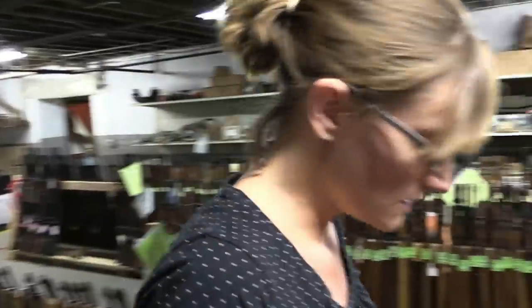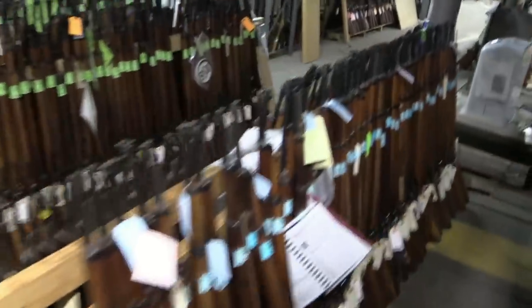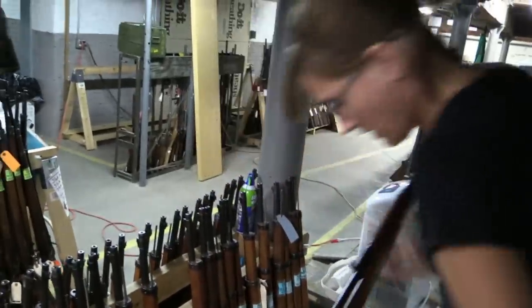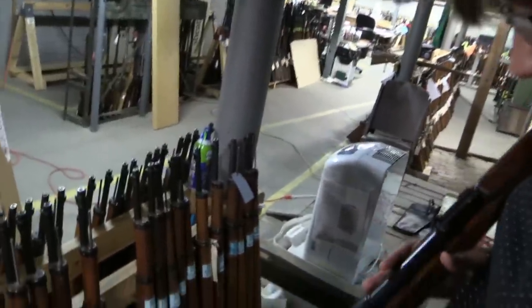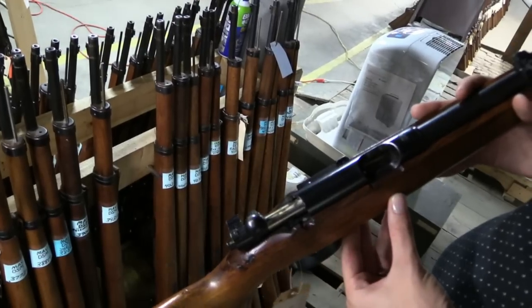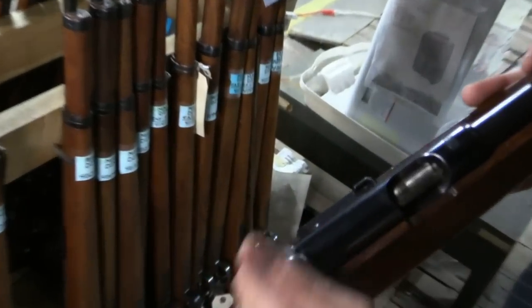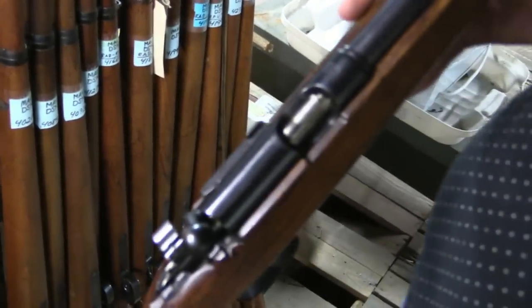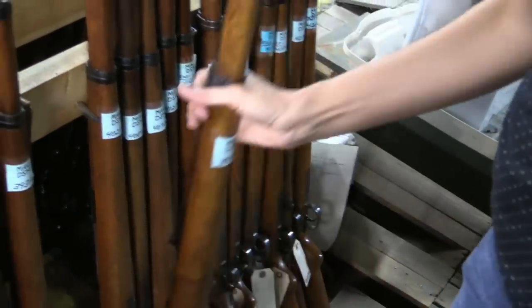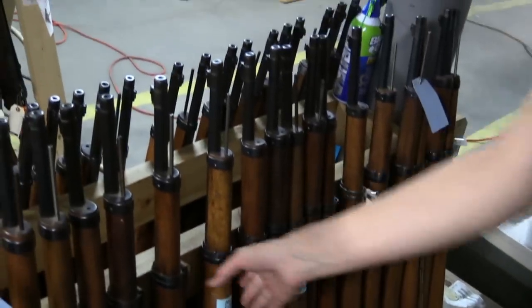So by 1936, they brought it back to the drawing board and redesigned the receiver. Let me see his receiver. Redesigned the receiver so it's not so straight cut. You got a little bit more movement in there. It's beveled now. But still, that was not good enough. Where's our bayonet lug? It's still too light.